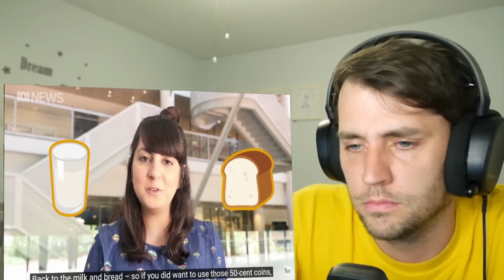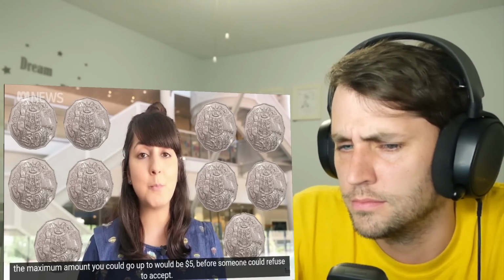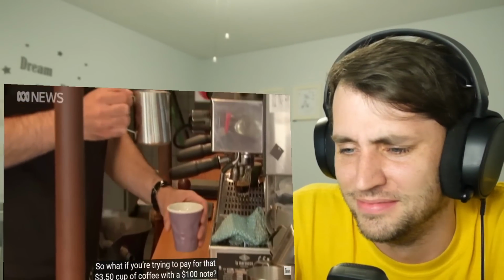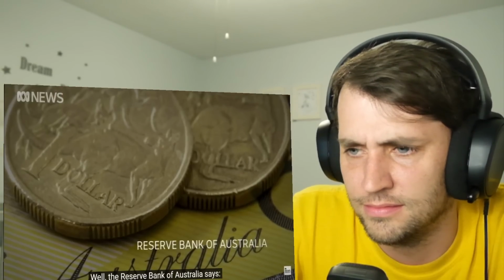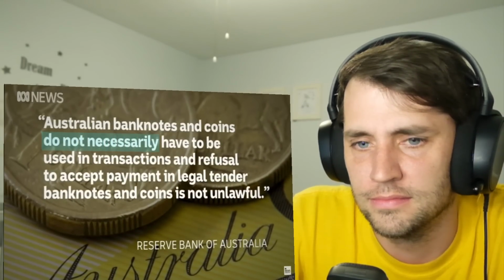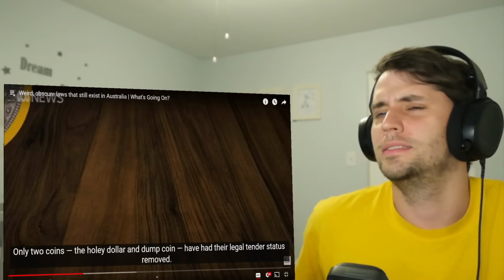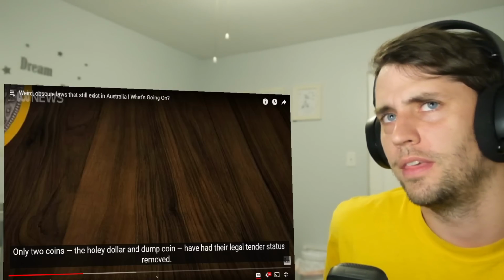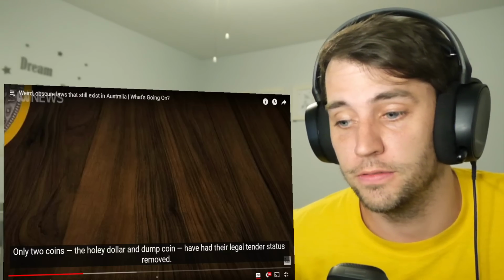So if you did want to use those 50-cent coins, the maximum amount you could go up to would be $5 before someone could refuse to accept. So what if you're trying to pay for that $3.50 cup of coffee with a $100 note? Is that illegal too? Well, the Reserve Bank of Australia says Australian banknotes and coins do not necessarily have to be used in transactions, and refusal to accept payment in legal tender banknotes and coins is not unlawful. Now, there are places here in America where if your bill is too large, they won't accept it, and I guess that's legal. But it's just because they're afraid that it's counterfeit.